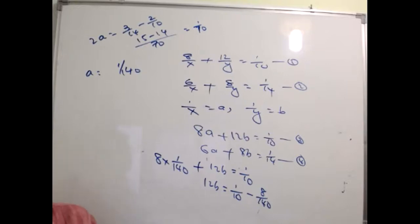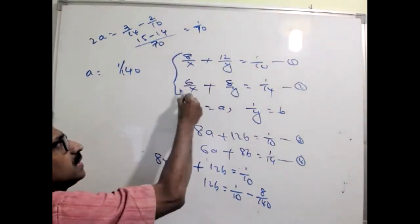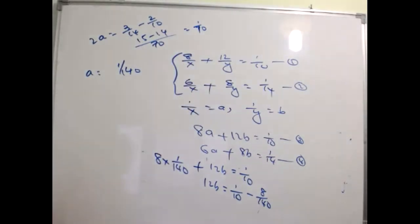Are you okay now? I hope you understood this part. How we got this part, okay or not? How to frame that solution? 8 by x plus 12 by y equal to 1 by 10. 6 by x plus 8 by y equal to 1 by 40.